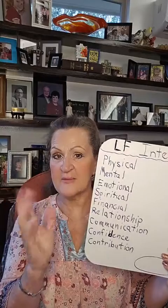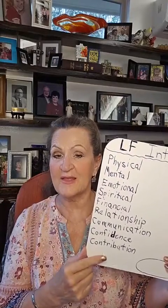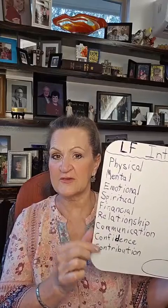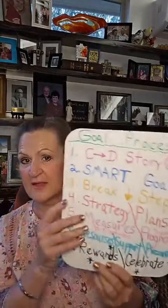And we've done all of them except contribution, which we are doing this month. Physical, mental, emotional, spiritual, financial, relationships, communication, confidence, and now contribution. And step 3 of our process is what we're talking about today, and that's breaking our goal down into steps.